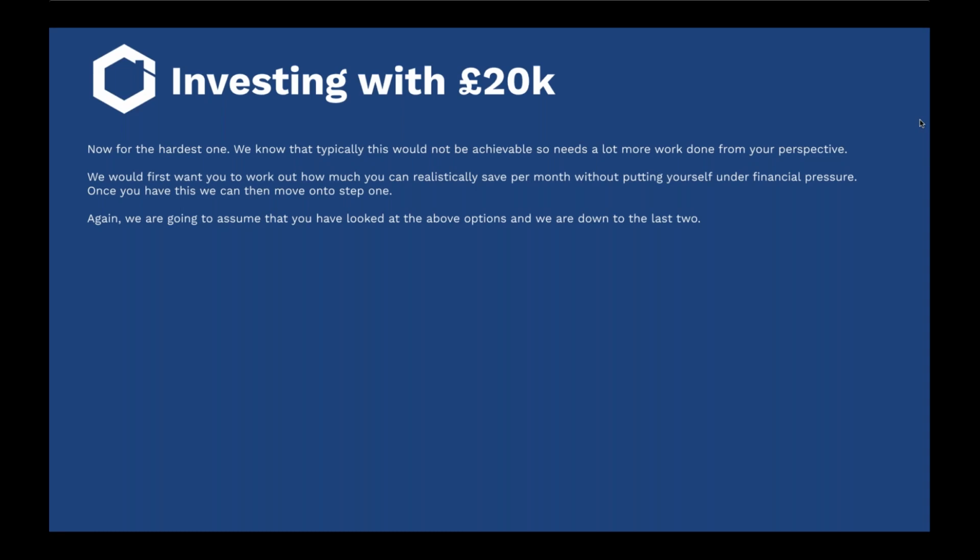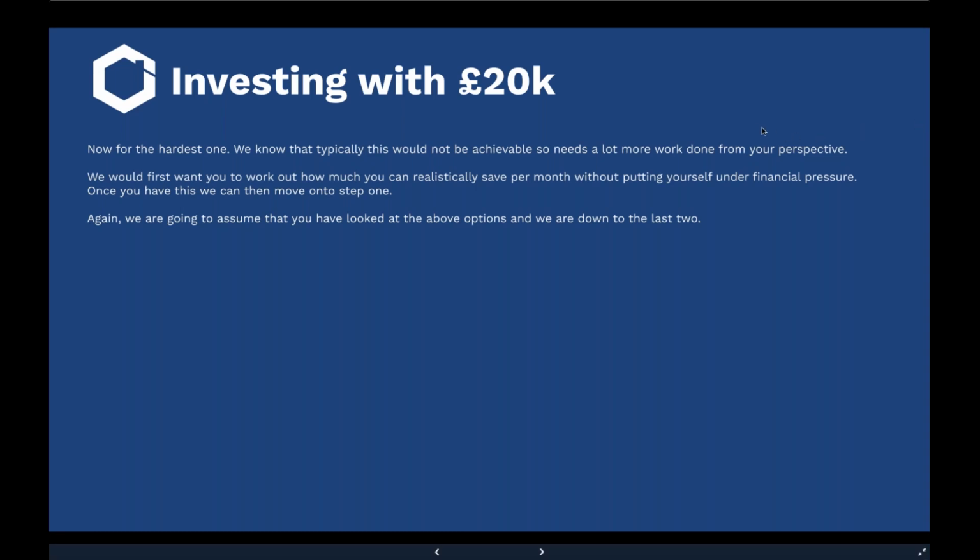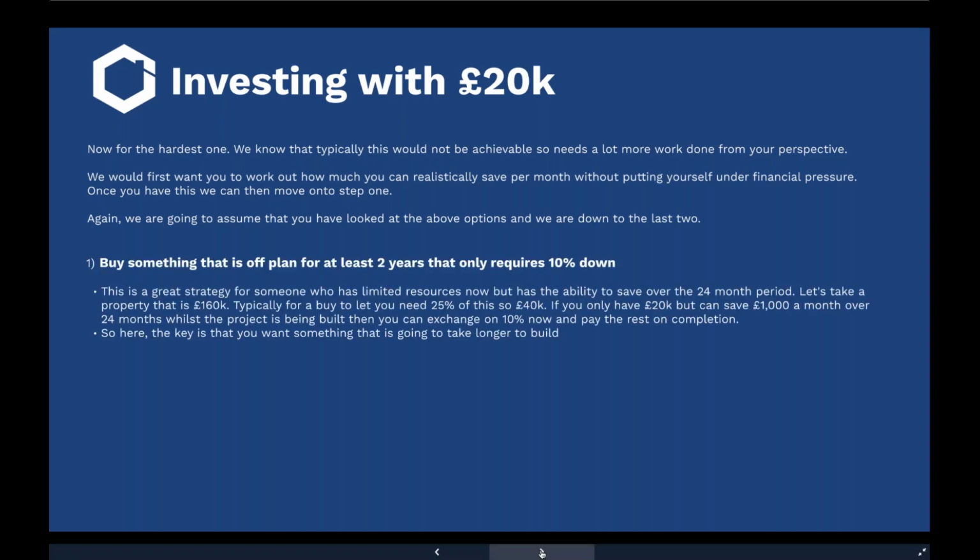We've got stuff that's off plan for 3 years, 4 years, depending on where we buy. So what we can do is we can actually say, you know what, if you need 4 years to save up, no problem. But the big advantage is you've secured the price now. The moment that you reserve is the moment that you've secured that price.